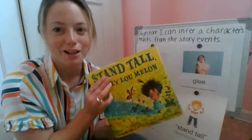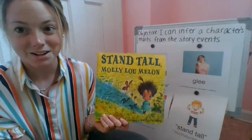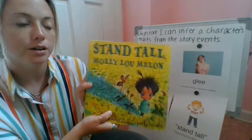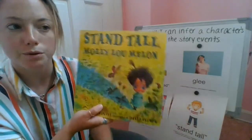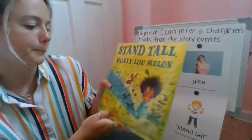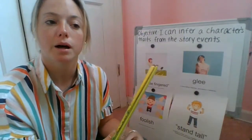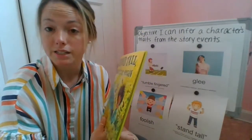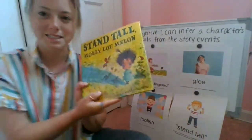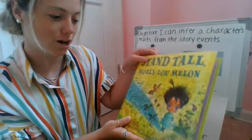So stand tall is right there in our title. Stand Tall, Molly Lou Melon. So looking at the cover of this book, meet Molly Lou Melon. What do you notice about her size from the plants and insects around her? In this book, you will learn how Molly Lou Melon learns to stand tall. While hearing the story, who helps her learn to stand tall? I want you to think about that. Who is helping her learn to stand tall?